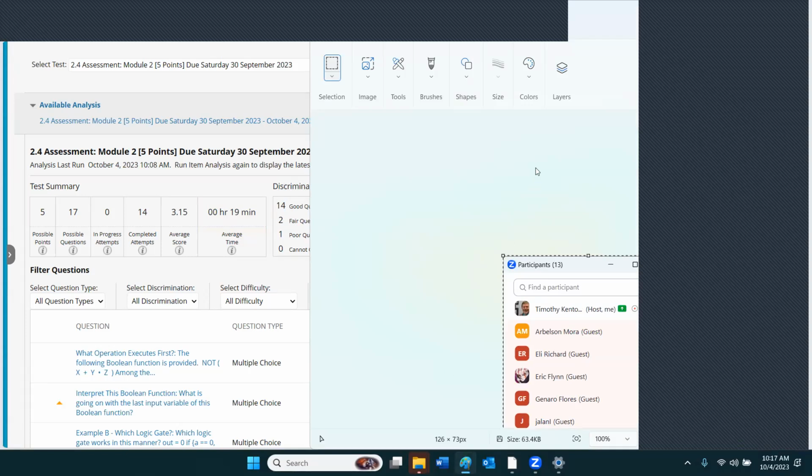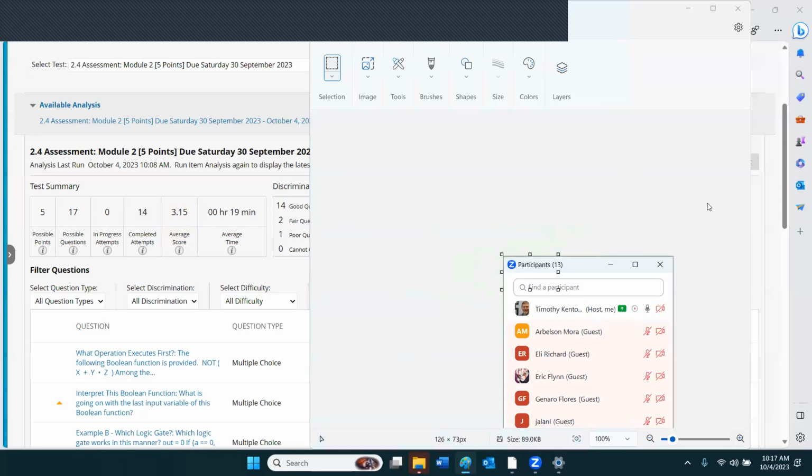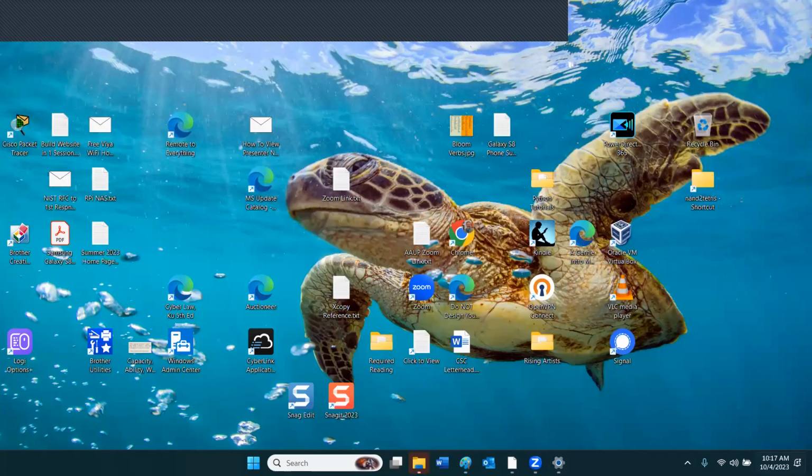So students that take more time on the initial attempt do better. They have less to reconcile and they score higher. And that's a fact. I'm not making that up. All right, so let's get back to the screen.